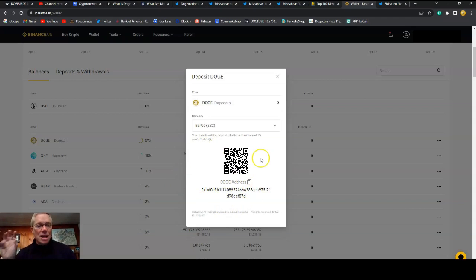This is not Dogecoin. It's an IOU that Binance may or may not have the equivalent Dogecoins for, and that's what people are saying: do not use this. Use the Dogecoin network on Binance.